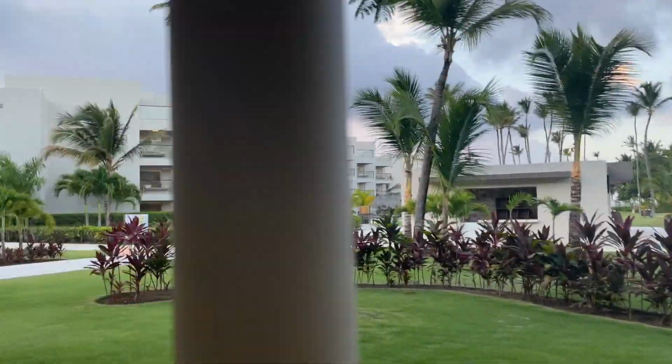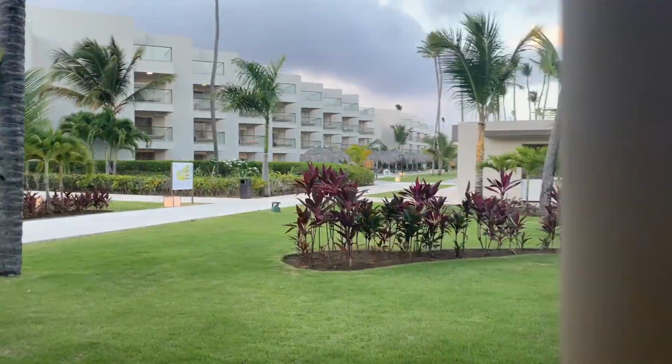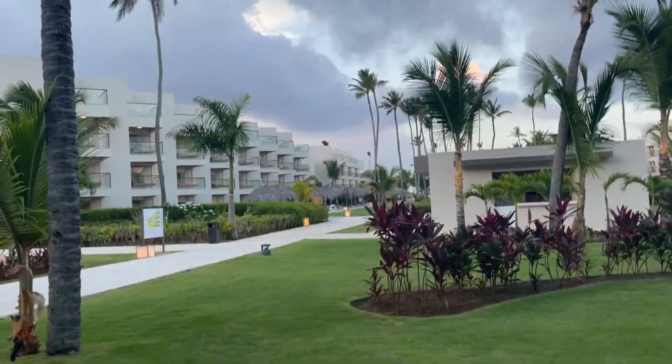Next is the resort. This includes our room, our food, all of that. It's all built into the resort cost. And honestly, I was a little bummed about this because we splurged. You know me, Miss Frugal.